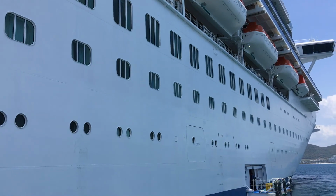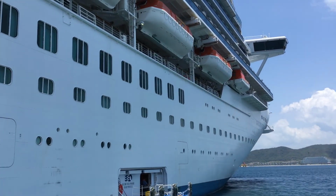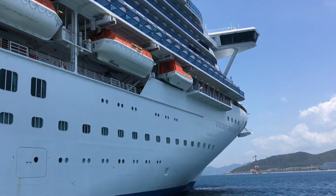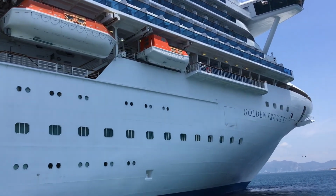The sound quality for the stuff that I recorded on the tender is absolutely shocking, but it was worth it to get a seat on the top deck so I could get views like this of the Golden Princess. I love tendering. I don't get seasick on them, even though I get seasick quite a lot. I get really travel sick, but tenders, completely fine.